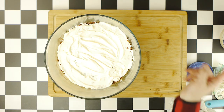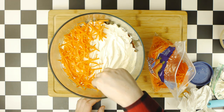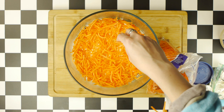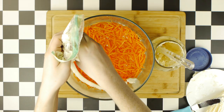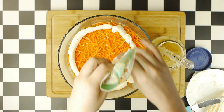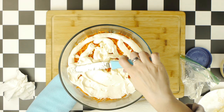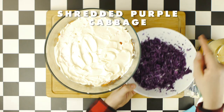Now, for our next layer, we're gonna need some shredded carrots, which, like we've done with our other layers, we'll do by sprinkling all over the mayo as evenly as possible. Then, after our carrot layer, it is, of course, time, once again, for another layer of mayonnaise, which we'll pipe on, and if I don't say so myself, I think I did a lot better job piping this time. And after we spread that mayonnaise out evenly like we've done in the previous layers, we are then going to start our shredded cabbage layer.